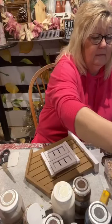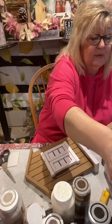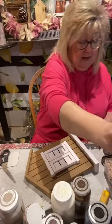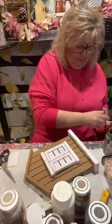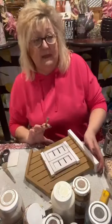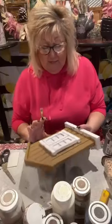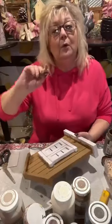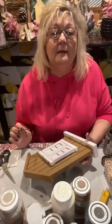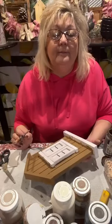Let me see. I need a medium brush. Those are kind of big. That one isn't bad. Okay, I think I like this one better. And you guys, here's the thing. Now, I know there are crafters who are fabulous at painting and things like that. But sometimes, if you can't control a larger brush, use a little one.